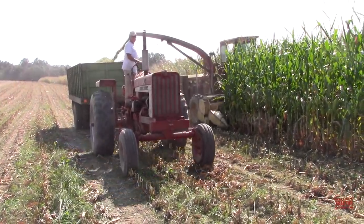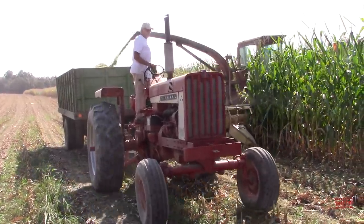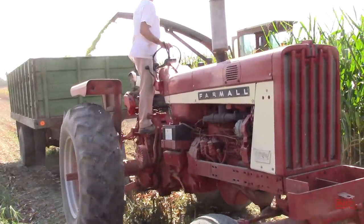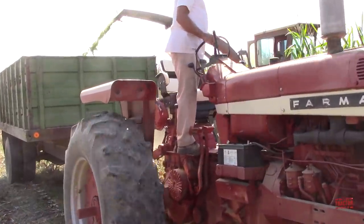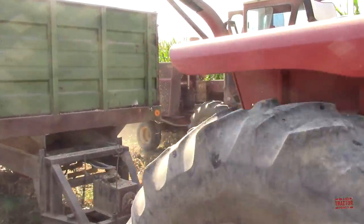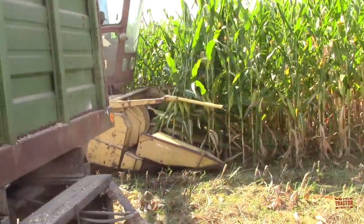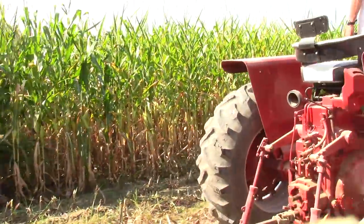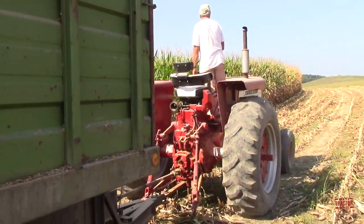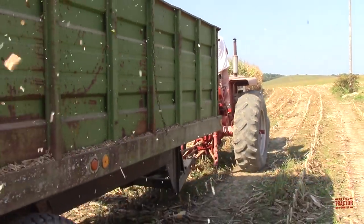tank. With three different power plant options for the FARMALL 806 tractor, there were also three different price tags. The diesel tractor was priced at $8,640. The gasoline version was priced at $7,551, and customers that ordered the LP gas 806 would pay an additional $390, and there was a torque amplifier available for the tractor for $333.